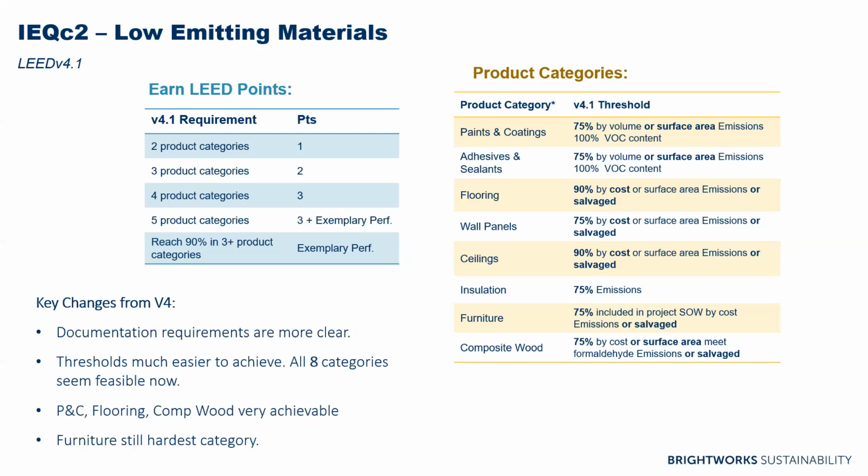And then additionally, the thresholds are not just 100%, but 75 to 90% by cost or surface area to have the emissions testing completed. You'll notice that for paints and coatings, adhesives and sealants, 100% of products must meet the VOC content requirements of that South Coast Air Quality Management District, grams per liter.